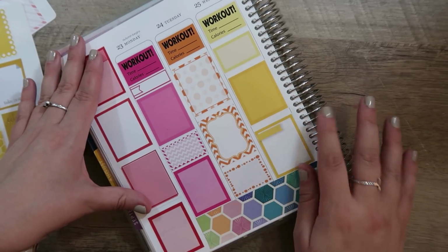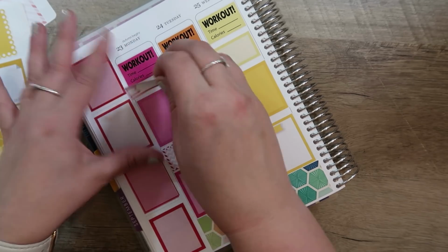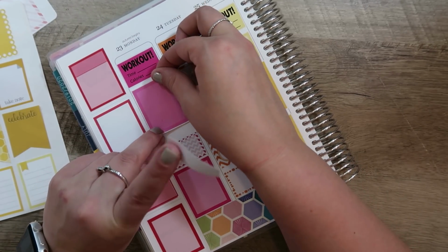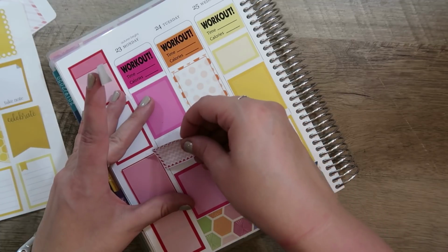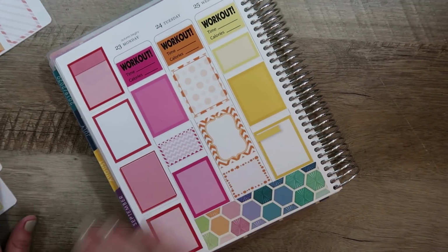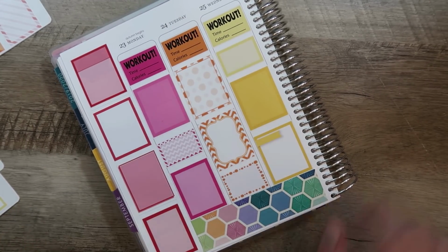You know, now that I'm looking at this, I like the way the white space looks in between the orange and the yellow, that I might just say screw that little sticker and spread out the pink ones too. Yeah, I like the way that looks with the extra white space. It's a very sticker heavy week.